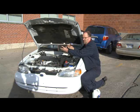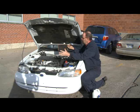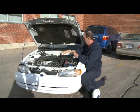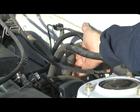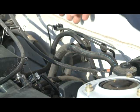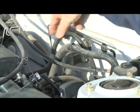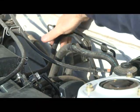Once this heater core gets good and hot from the antifreeze, the blower will come on and blow that hot air out inside the car. Now, the heater hoses are usually right here on the firewall. If everything's going just right, those heater hoses will be good and hot. That will indicate things are going okay.